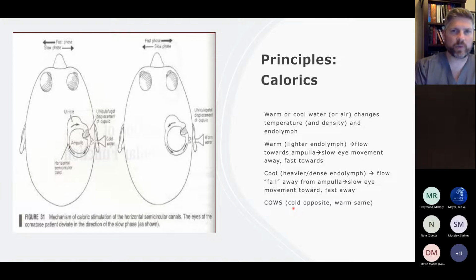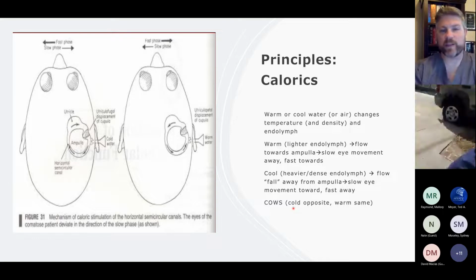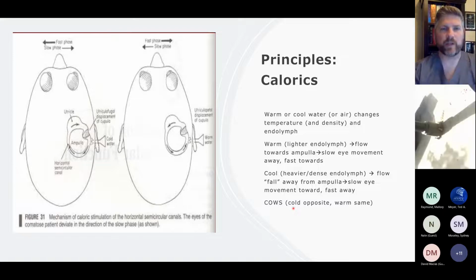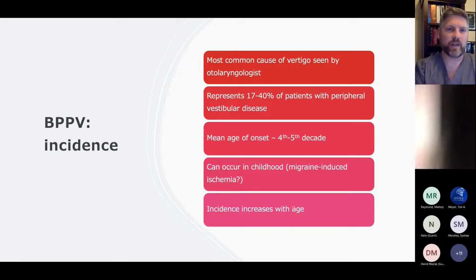And so those are our principles that we're going to utilize in seeing what physical exam findings, what kind of nystagmus, we're going to see when we perform these maneuvers, and so we can diagnose exactly which canal it is and best how to treat our patients. So BPPV is, of course, the most common cause of vertigo seen by otolaryngologists, and it represents 17 to 40% of patients with peripheral vestibular disease. Of course, the mean age of onset is in the 4th or 5th decade, but it can occur at any age and can occur in childhood.